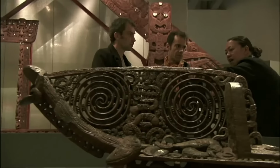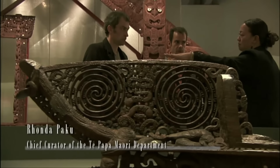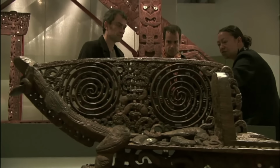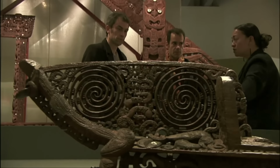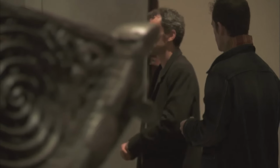So the carvings depict ancestors that challenge and push them forward to meet battle with courage. And then there's ancestors down here representing the underworld. Lest you forget, boys, if you're not successful in battle, you know, you'll end up with your own ancestors in the underworld.